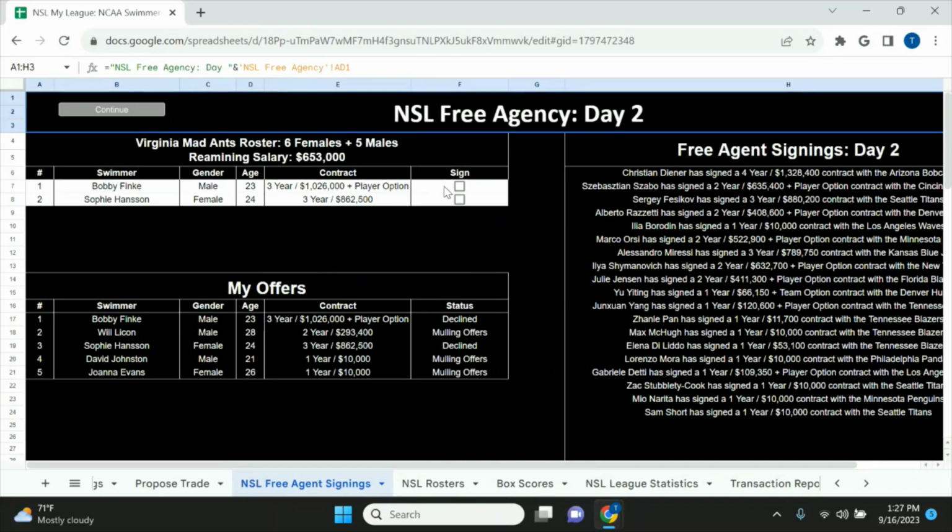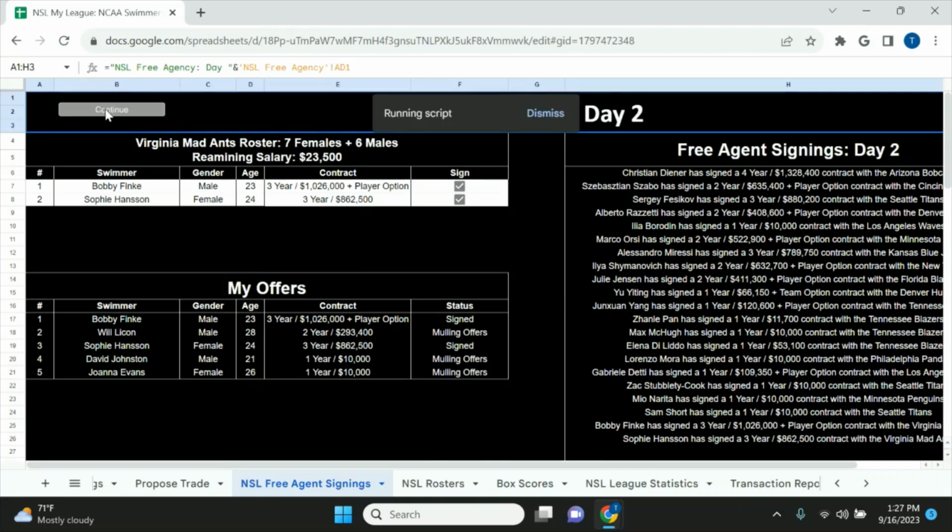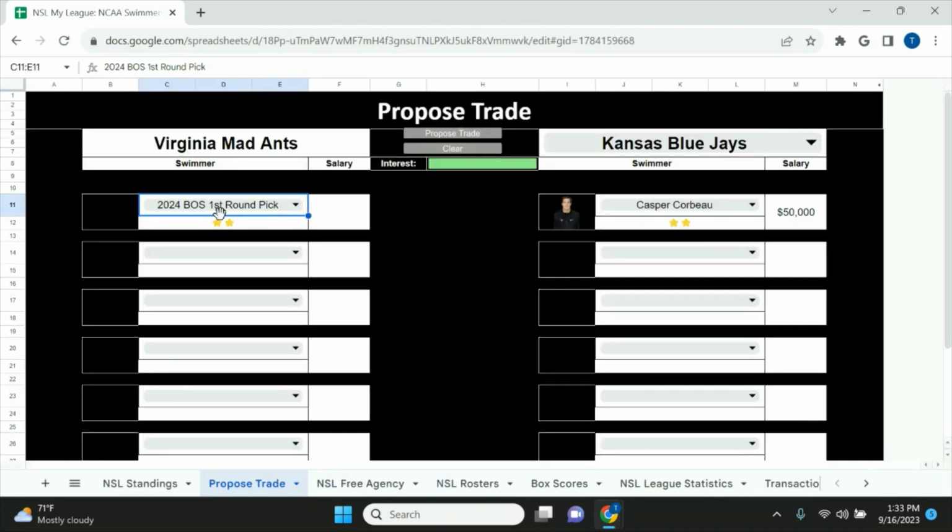And we end up getting Bobby Fink and Sophie Hansen. Let's see if we have enough cap space, and we do. So welcome to the team. I want to see if I can try to make a trade with Kansas. I do need a male breaststroker on our team.